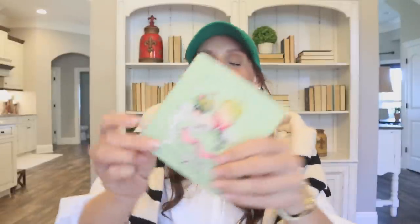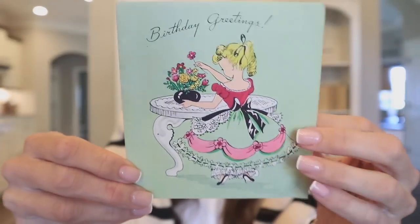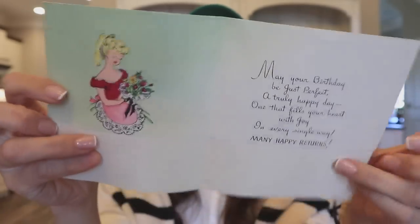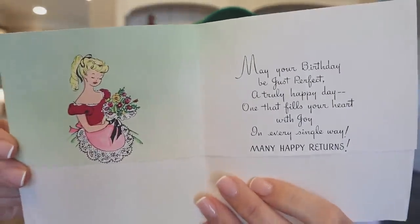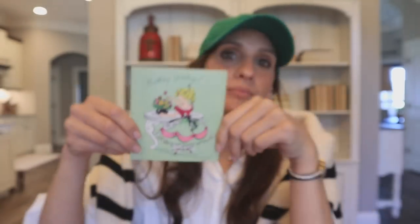First of all, let's go in for this super adorable little birthday greeting card. This was $1. Here's the back. I'm definitely going to junk journal with this. I want to keep it intact. I don't really want to mess with its originality. That's going to be very important to me. But yeah, $1 for this beautiful little card.